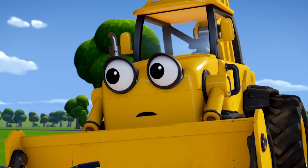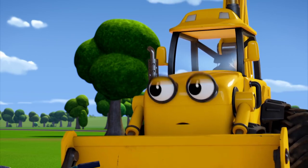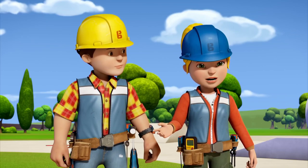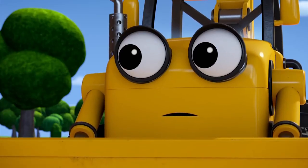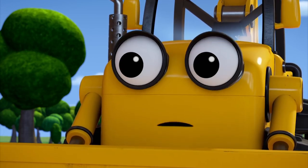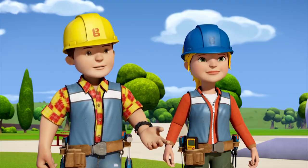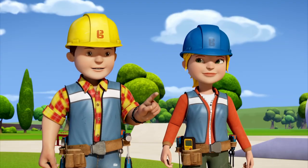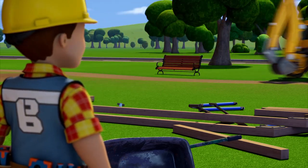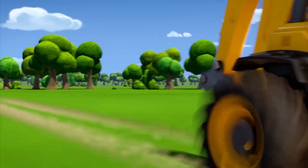I know! If I race to the yard and pick up some new bars, maybe we can still finish on time. Well, you won't have long. Sky will be back soon. You have to be really fast, Scoop. That's it! If I can get to the yard and back that quickly, that really will be something I've never done before. Yes, all right. You can go fast. But carefully, Scoop. Yes! Faster than I've ever been before!